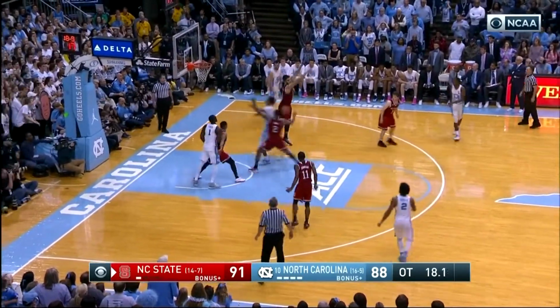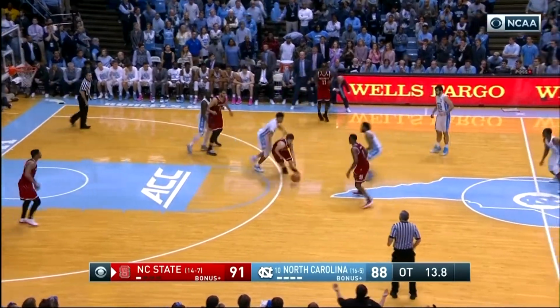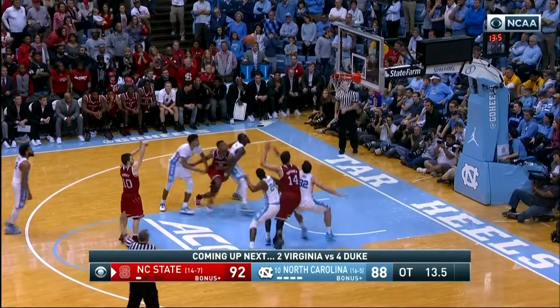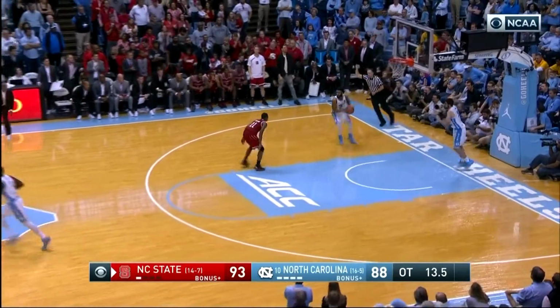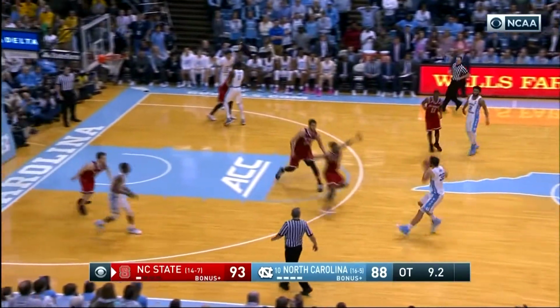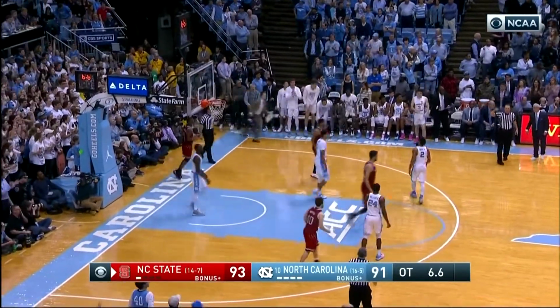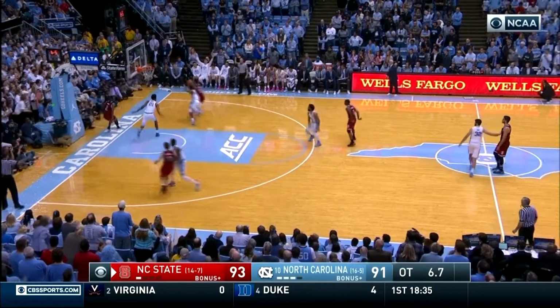Whose number do they call here? Johnson poked away and stolen by Yurtseven. You've got to attack quickly and try to get something at the rim right away. If you're Carolina, got to push it and go hard and fast. No fouls if you're the Wolfpack. May from deep. That's good. 10 ties, 9 lead changes, if you've just joined us.